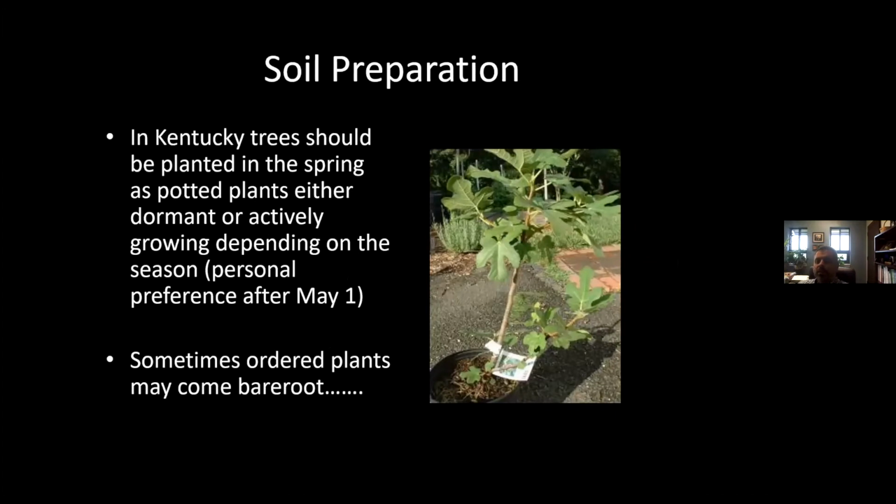So in Kentucky, our trees should be planted in the spring. You're usually going to either buy these as a potted plant or you're going to get them as a bare root or dormant plant. Personally, I wouldn't want to plant before May 1st. I wouldn't want to put a new plant out there and have a late frost or freeze on it. And on May 1st, people are like, well, we're past our average frost date. Well, we had a freeze last year around, I think it was May 1st still. So just hold them back.